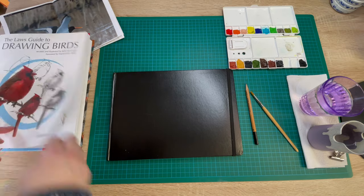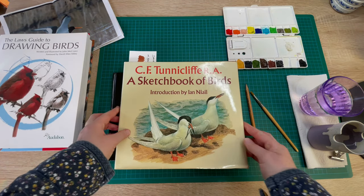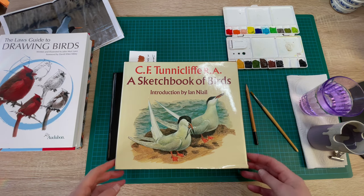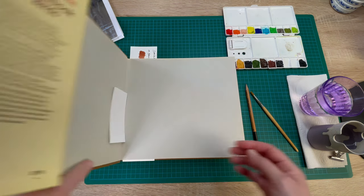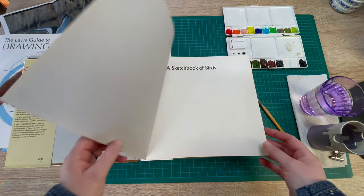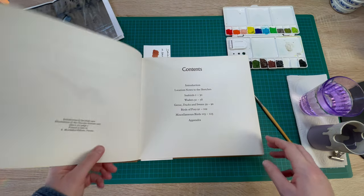And the last one, I found this in an old sort of bric-a-brac store that had a mix of antiques and old items. I love to wander around these places and have a good mooch. And this one is by C.F. Tunnicliffe, and it's a sketchbook of birds. And the introduction is by Ian Niall. It's quite an old book, I think. I don't actually know how old it is. Oh, there we go. 1979.